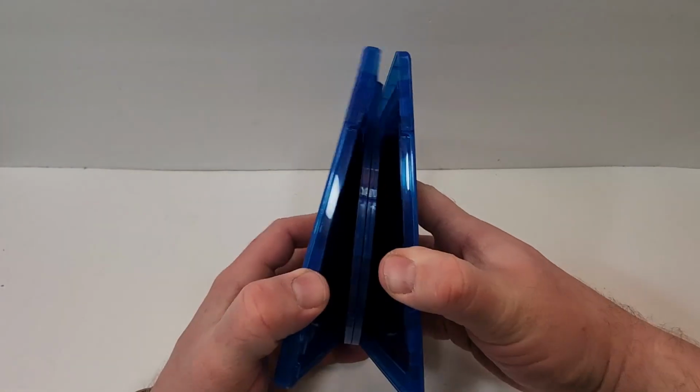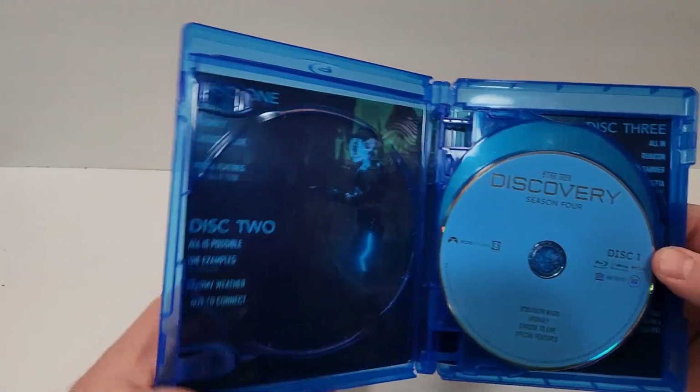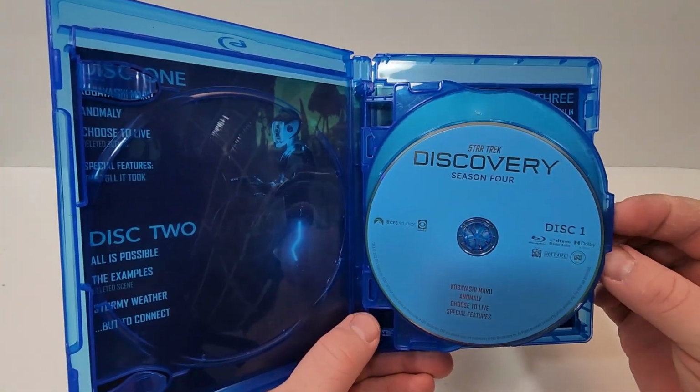Well, let's check out the inside. So inside, we do get an episode guide on the interior art, and we do get discs also with the episodes listed on each one.